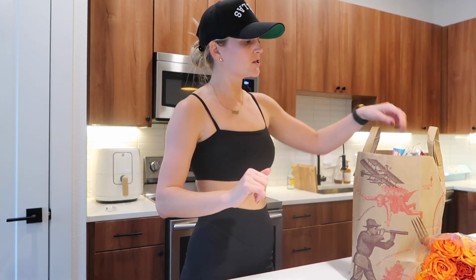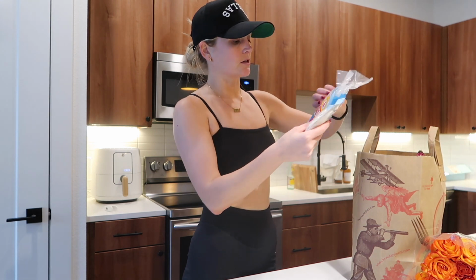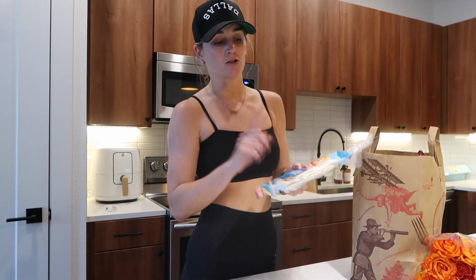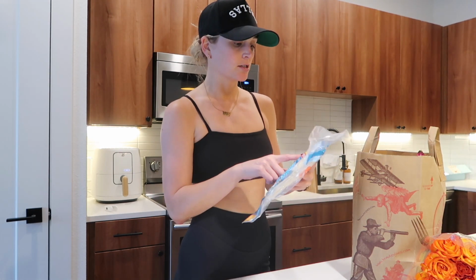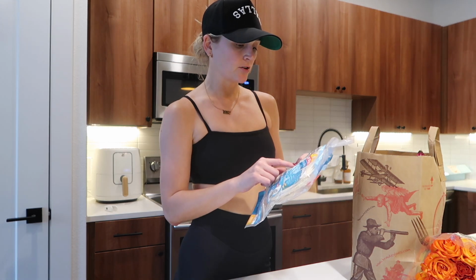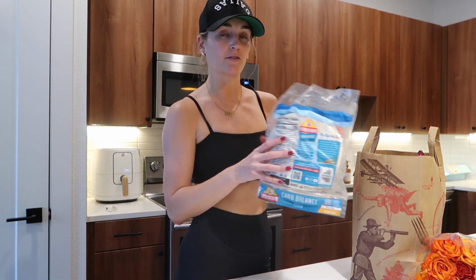So I went to Kroger and I also went to Trader Joe's. Trader Joe's is just so much cheaper, so that's why I went there first. So I got these carb balance Mission tortillas. These I use for breakfast quesadillas, any kind of quesadillas, wraps throughout the day to get my carbs. These are 70 calories, 19 grams of carbs, and 5 grams of protein.